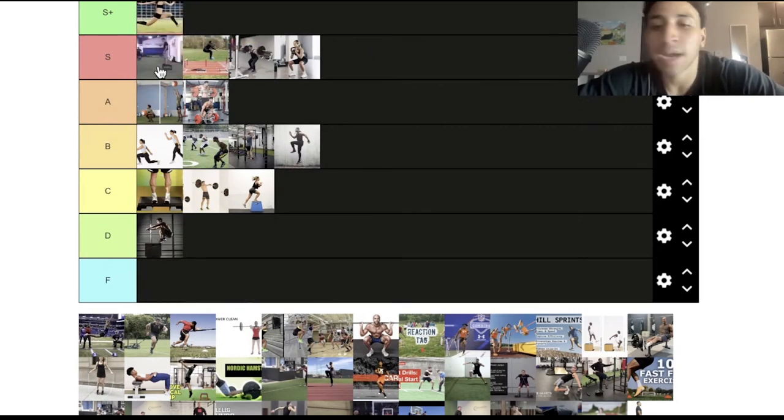Actually, we might put bounds in S plus as well for the exact same reason. Bounds is S plus and we're going to put this in S. I'm sorry, I'm all over the place. Bounding is definitely S plus, and they do the same thing.